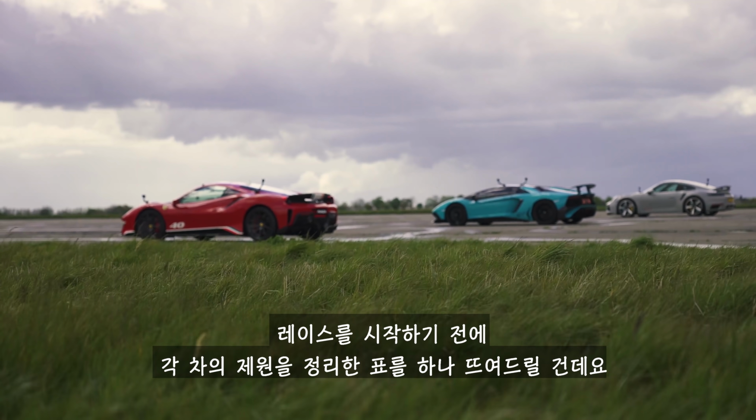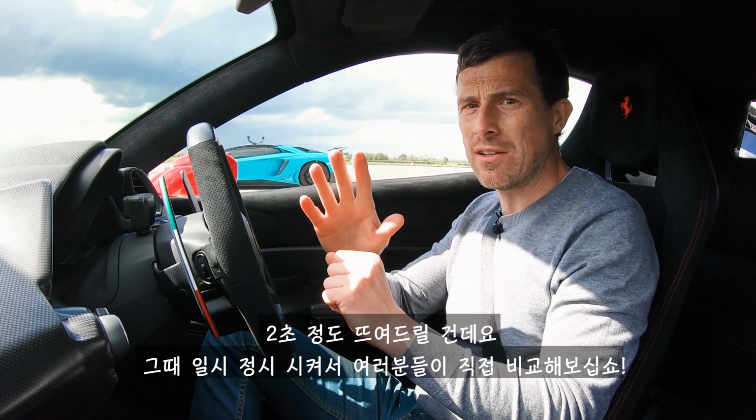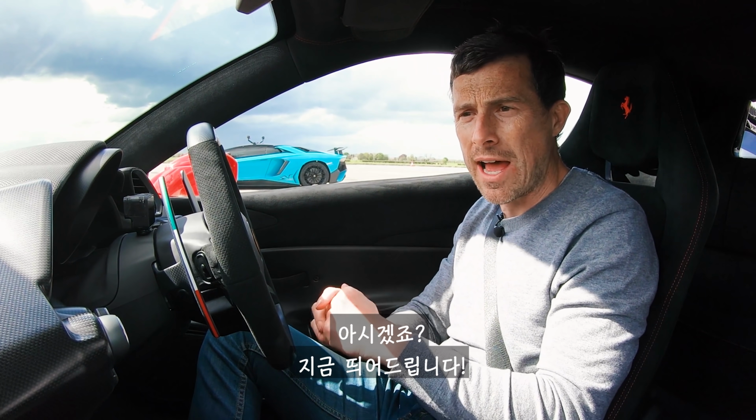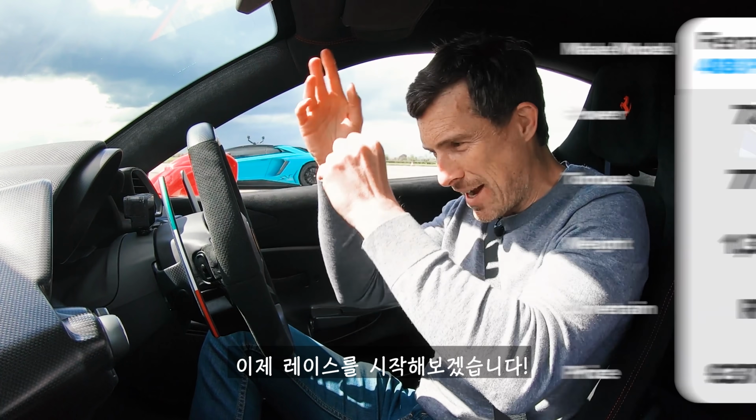What I'm going to do is flash up the stats, because sometimes it's a bit hard to remember all the stats. So I'm just going to have them up for 2 seconds. If you press pause, you can look at the stats and compare them for the cars side by side. Okay, I'm going to do that now. And now we're going to get on with the race.